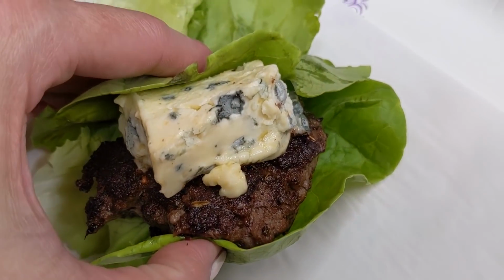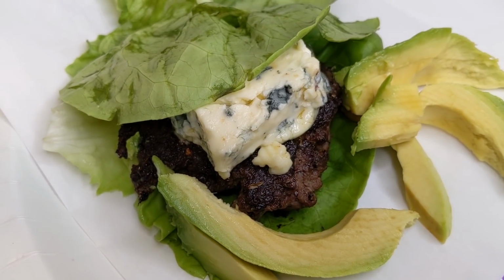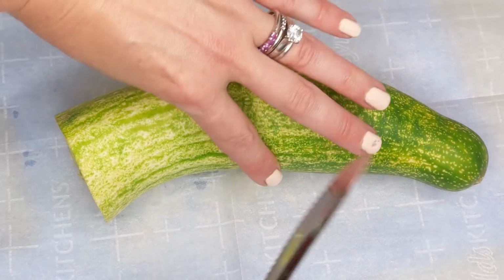And again, I'm not using a bun, a sans bun. I'm using my lettuce wraps with some avocado to get some extra high fats in there. That was our delicious healthy dinner too. It was so filling. I was so full afterwards.